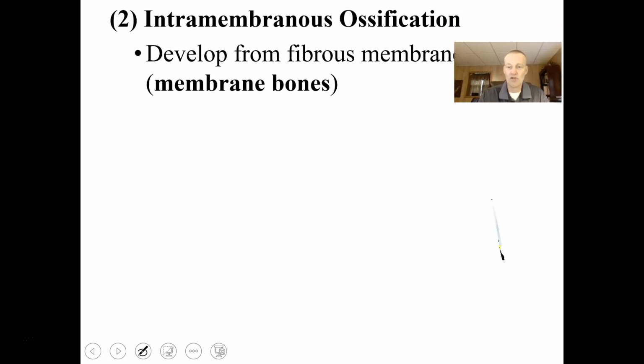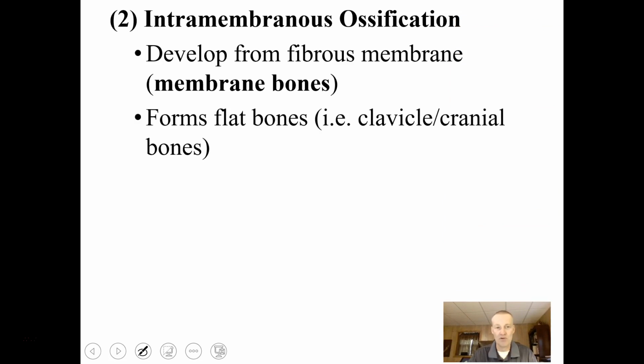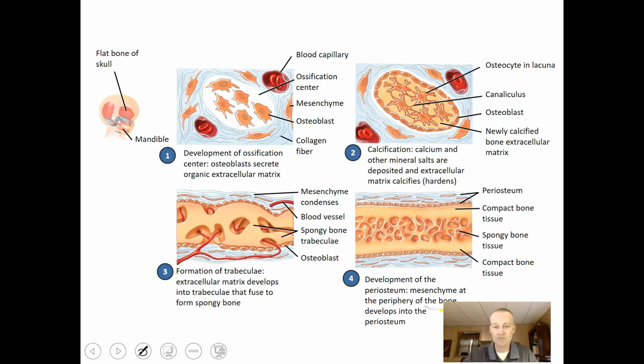Okay, so another type of bone formation is intramembranous ossification. And this is where your bones develop from a fibrous membrane. We also call this membrane bone. And this will be where you form bones like your flat bones, like your clavicles, which are right here, in your collarbone, and your cranial bones. These are formed from intramembranous ossification.